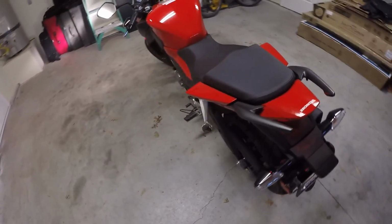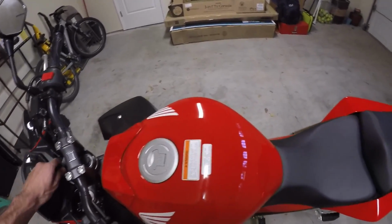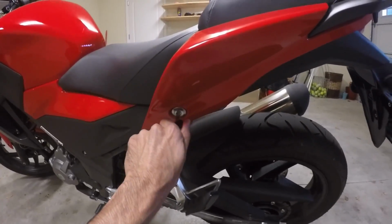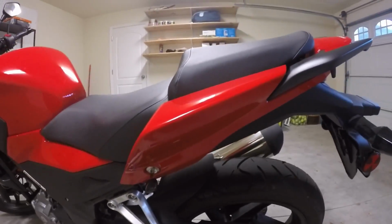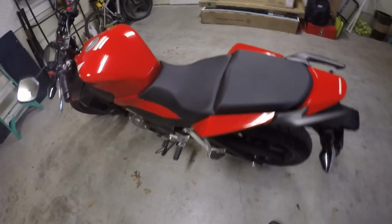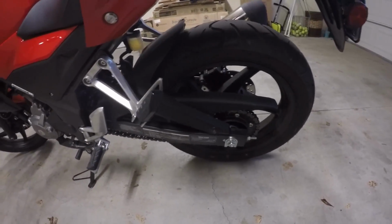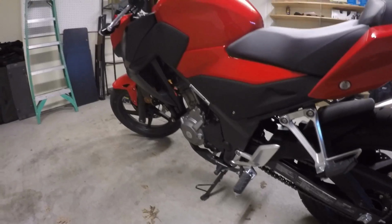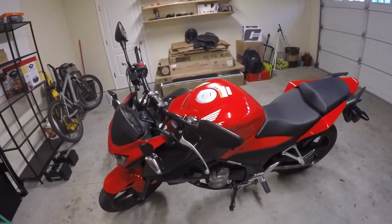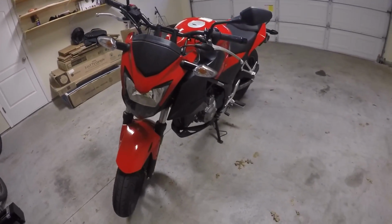It has a trunk, or at least I like to call it a trunk, or an underseat storage area, so you just put the key in there like that, pops this thing up. All right, what else? I think we pretty much covered everything. Sorry, the bike is a little dirty. Probably should have cleaned it before doing this review.